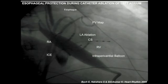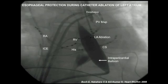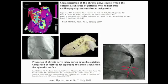So in the original description of esophageal protection, we used a peripheral balloon in the pericardial space to protect the posterior wall or the esophagus from ablation on the posterior wall. In some cases, we've done this in the past where we've failed to provide full PVI because of rising temperatures in the esophagus, and we've brought them back specifically for esophageal protection. Here are a couple images of that. People have obviously used balloons and other techniques for phrenic nerve protection as well in VT.